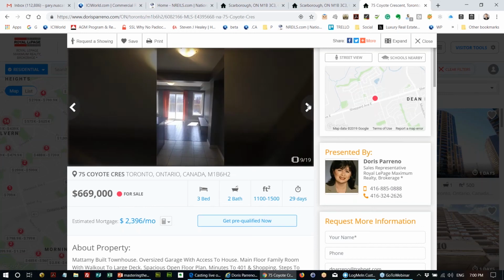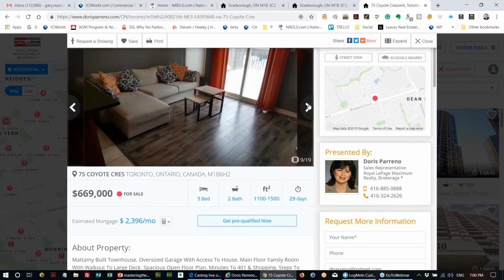That's not who listed that property. I'm sorry? That property may be listed by somebody else? It's listed by somebody else.